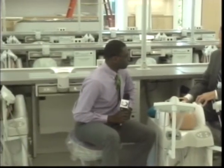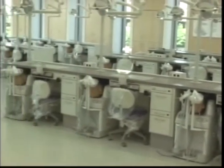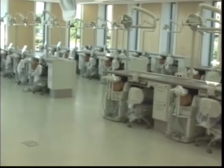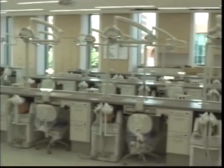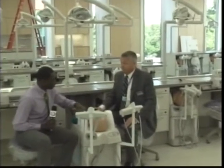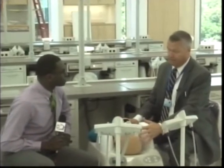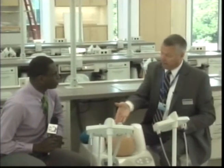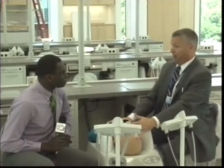About how many simulations are in this room right here? Do you know off the top of your head? Right now we have 45 workstations in this room. Now the room is pre-wired and pre-plumbed so that we can have up to 60 workstations, so that when the school reaches maximum capacity for dental students, we'll have an additional row behind us here for a whole other set of students. This allows students to get that hands-on experience, like they're working on a real individual. It'll give the student a very realistic feeling for working on a patient, not only practicing on procedures within the mouth, but also practicing in placing the patient properly while they're working on the patient.